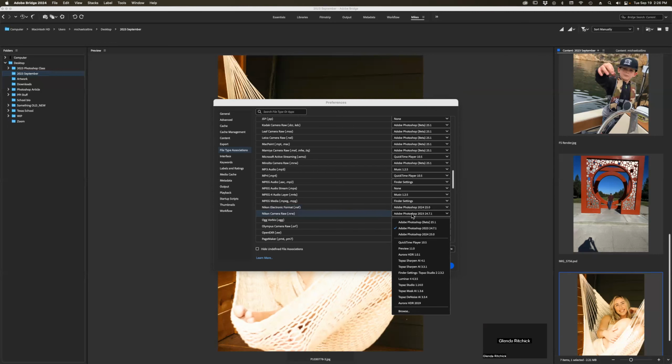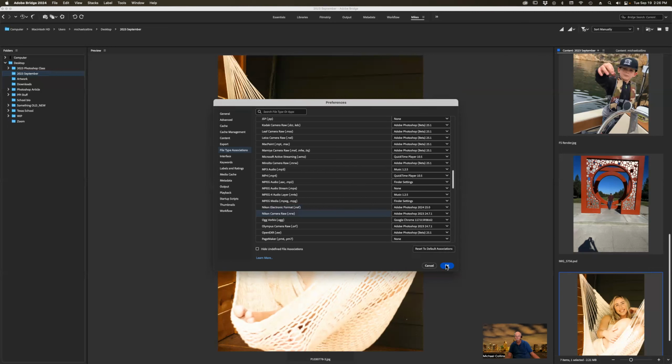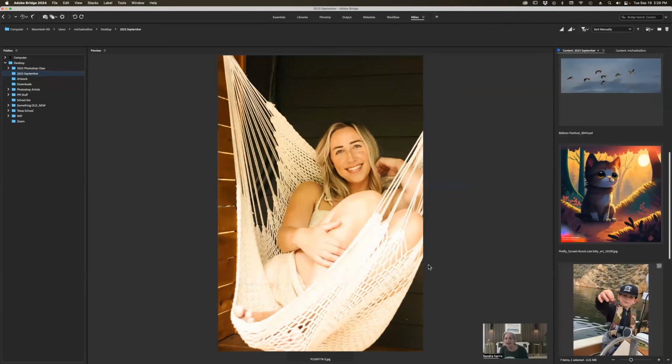Yeah, mine all say 24. Huh. Okay. None of them say beta here. None of them. Interesting. Because that's what I checked. And I said, well, it's got to be Windows. So I went into Windows. And Windows says the same thing. It's supposed to be opening with... actually, no. Windows says it opens with 23.